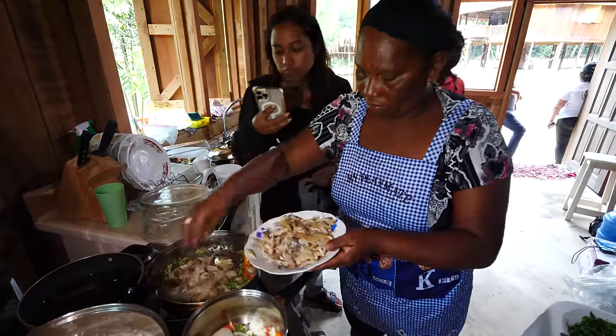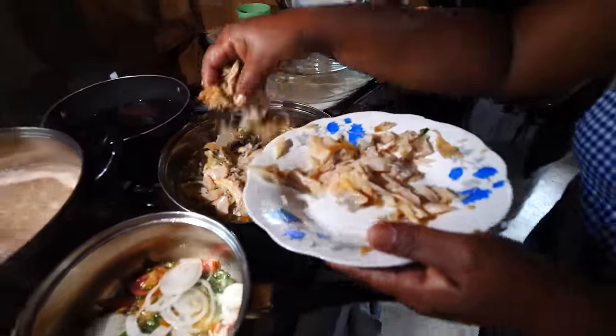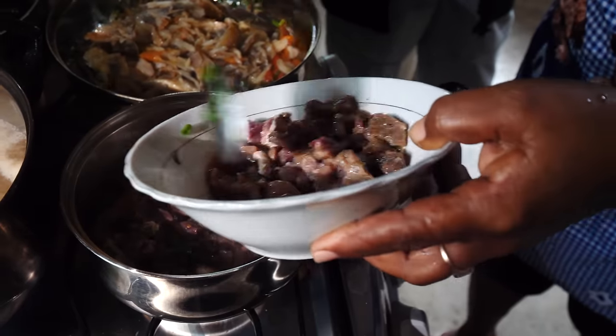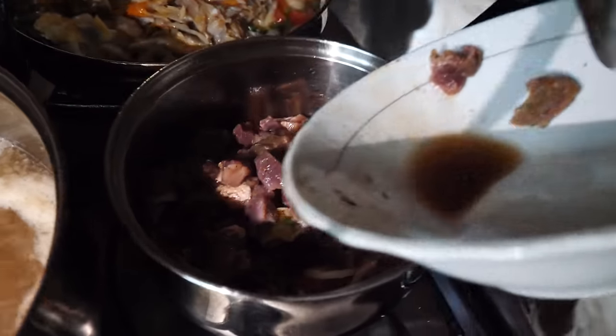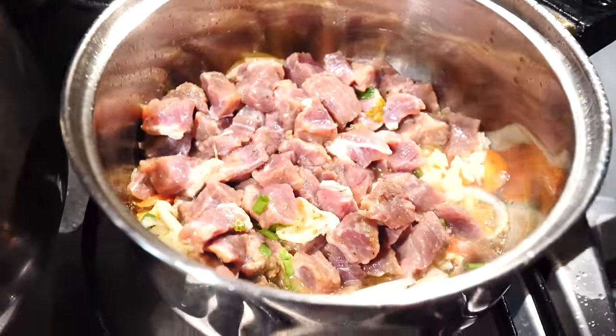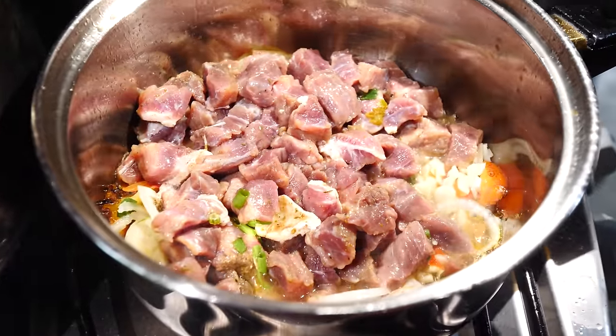Now we're adding the fish. This is the beef that's going in this pot. That is the cassava beef. Cassava? Yeah, the dried beef. The salted dried beef.